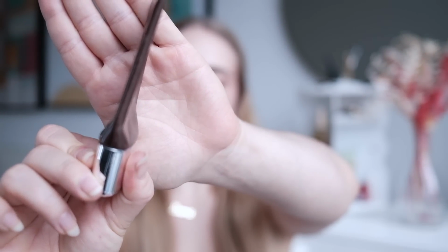This one, another never-ending product. I don't understand it. This is from Becca. It is the Evermatte Poreless Priming Perfector. I've been working on this for so long. There's not that much left, but because I use so little primer, I really only use it on my forehead, sometimes on my chin, and I've been applying makeup a lot less often recently.